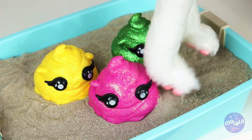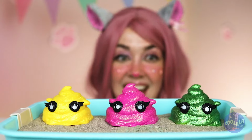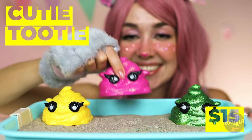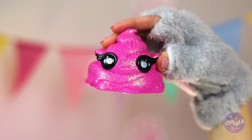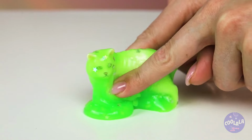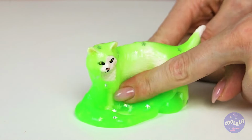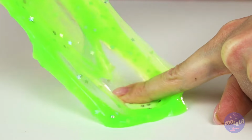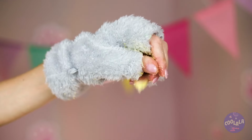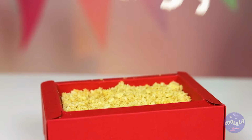Kitty's got some new presents for you. But seriously, what are you feeding her? Anyway, let's give it a good squeeze. Wow, there was another kitty inside. Let's just clean off all that slime. And make you some accessories. Like your own personal litter box.